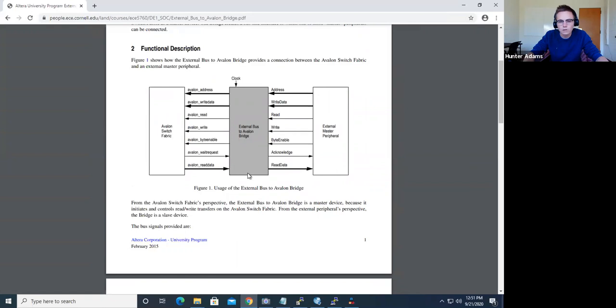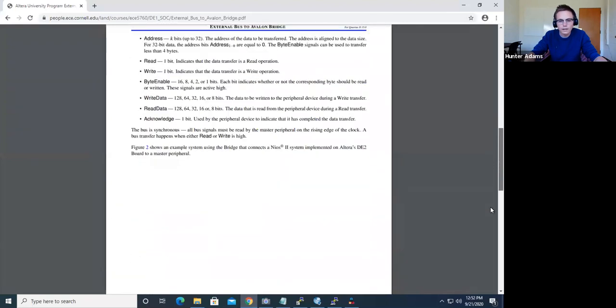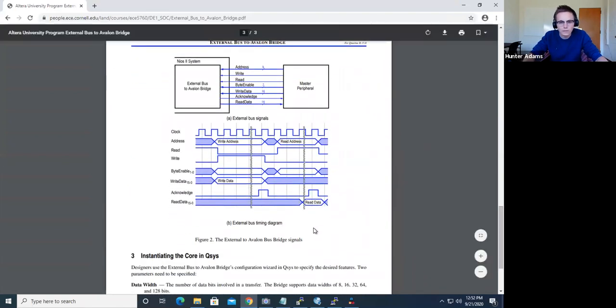When you drag one of these onto the bus and you double click the export button on the conduit associated with that module, it exposes in your Verilog these 7 signals that we talked about last time. So the address, write data, the read and write signals, byte enable, the ACK that you get back, and then any data that you're reading from the bus. And I'll remind you too that this is the protocol by which all of this happens.